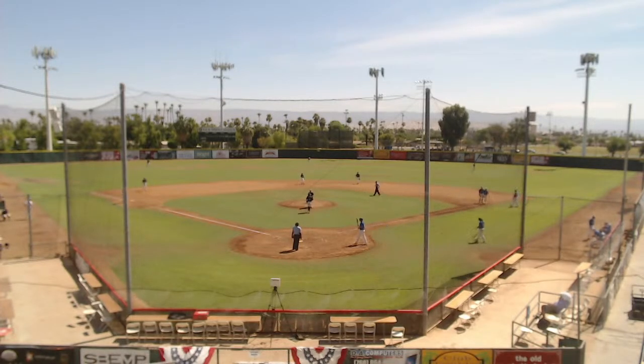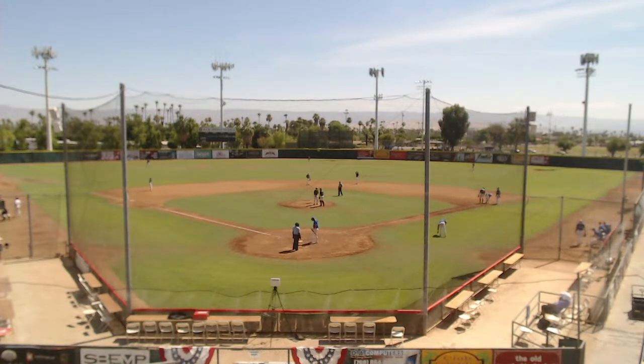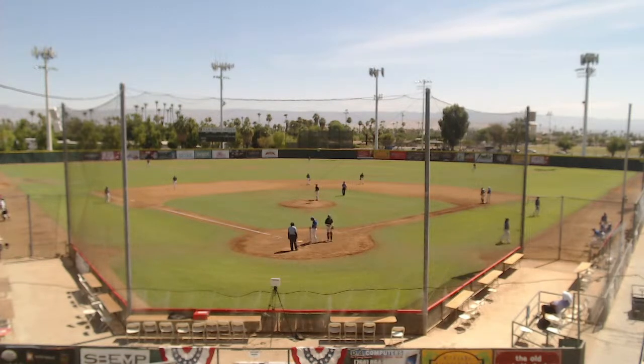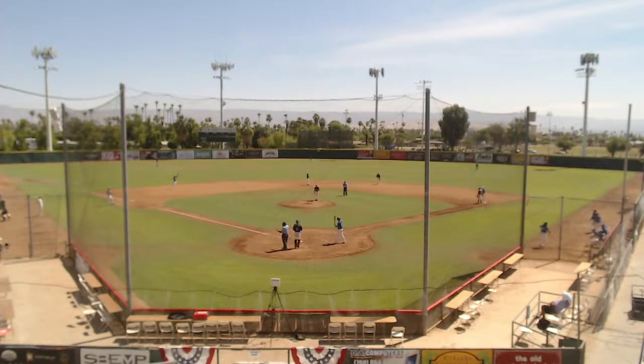4-pitch walk to Jacob Savoy puts him on first. The first free pass allowed since the second by Johnny Young. Everything else has been a double and a single in the third. 2-out base runner. We'll bring up Darryl Ruiz, over 2 today, grounded out twice.